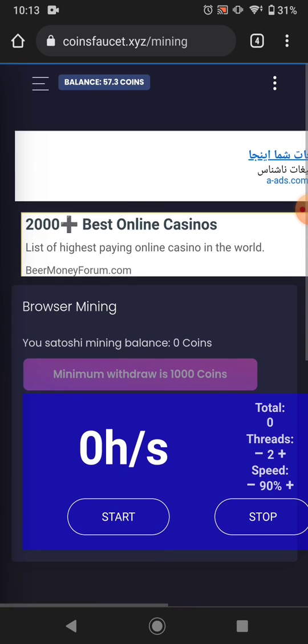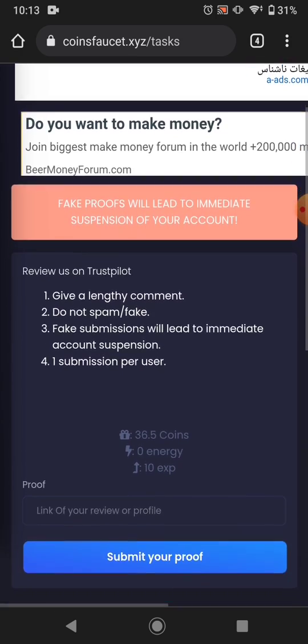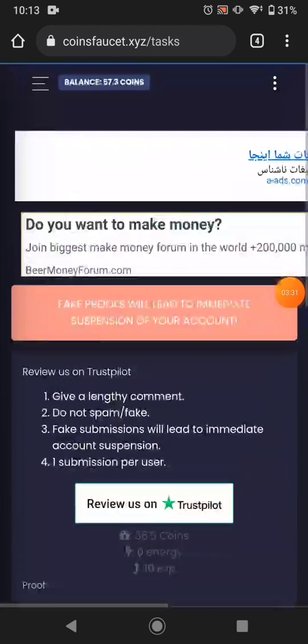The next way is mining, but I didn't use mining. If you want to use it, do so at your own risk. The next way is tasks. You complete these 2 tasks, you can get much more. You can see you can make a video, promote your YouTube channel, and you can see this many coins. This will be maybe $1. Okay, after uploading, just click upload and submit, and you can see you earn it.